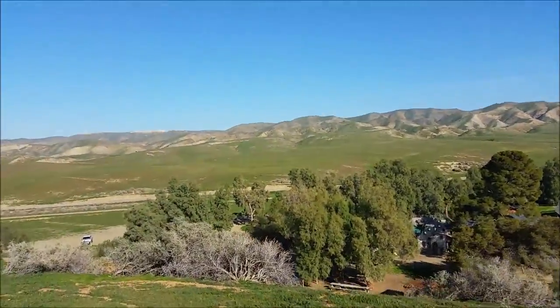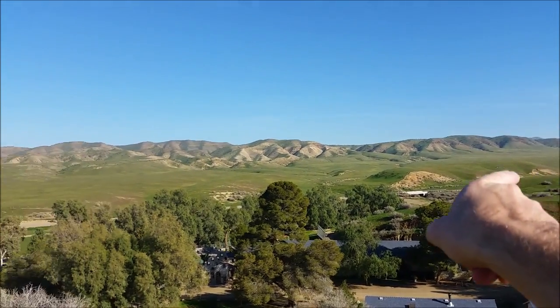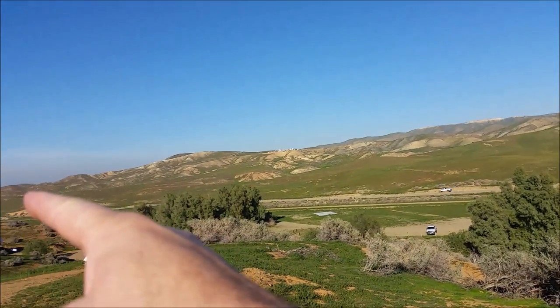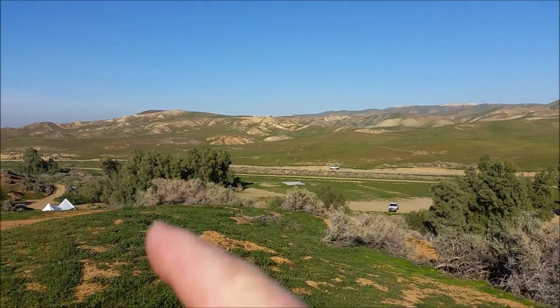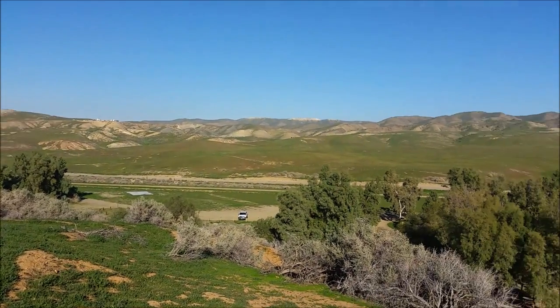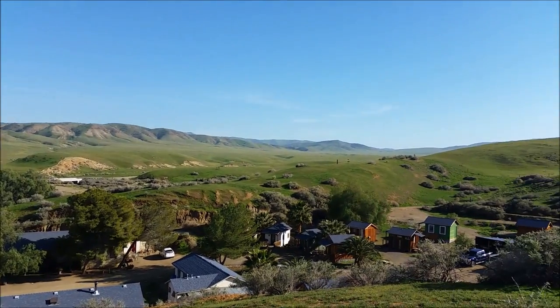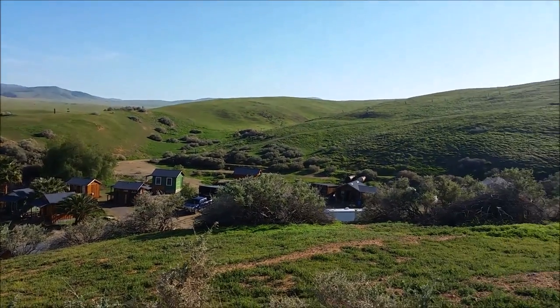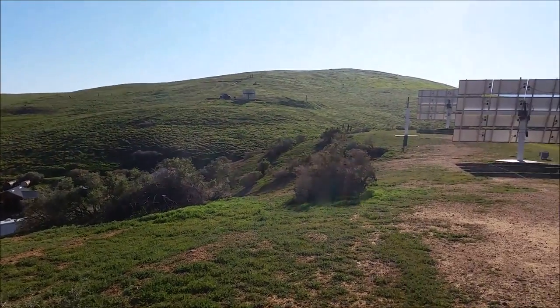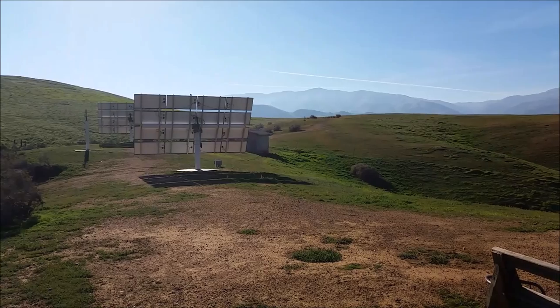That road is a goat road. It goes to Hollister that way and eventually over to Santa Cruz, and of course goes down to I-5 that way. 13 miles to I-5. Nice and green up here now. Green rolling hills of California. There's a bunch of solar panels right there.